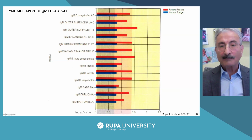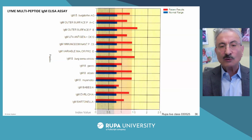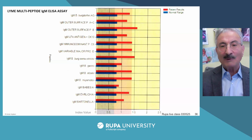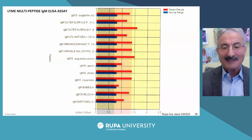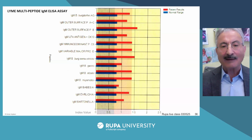The IgM is positive for everything. That shows that in addition to Lyme, this patient may develop some type of autoimmunity, because when the patient reacts to all these antibodies, especially IgM, this may indicate production of polyreactive antibodies, not only reacting against Borrelia burgdorferi, but could react also against a variety of human tissue antigens.